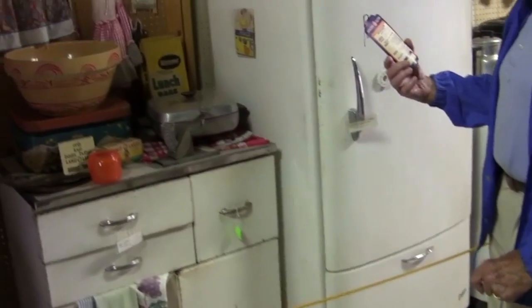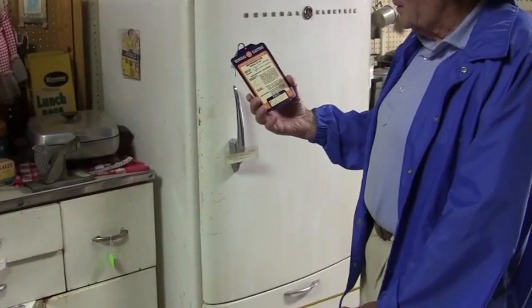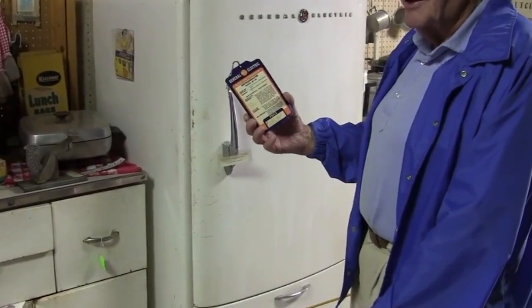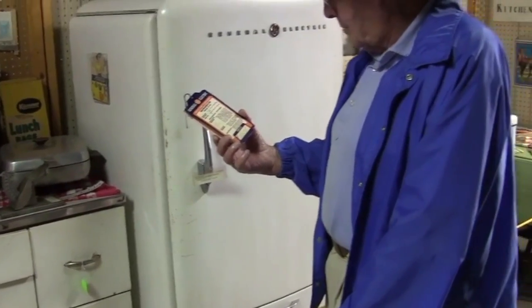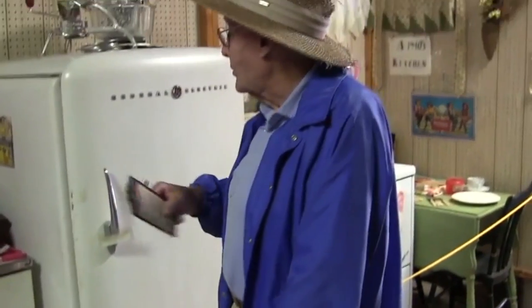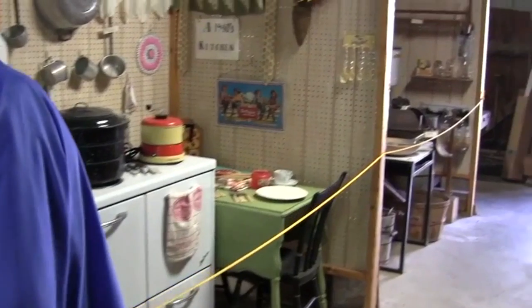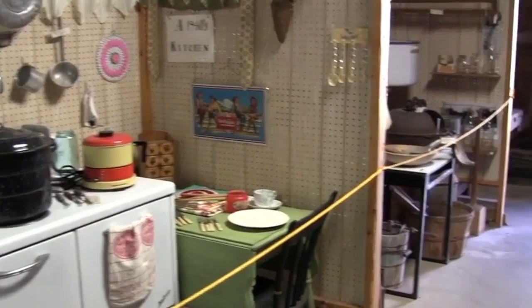Probably it would have originally sold in the neighborhood of $100 or so, but because of the anticipated war shortage, it sold for $299.95, so about $300 for something that was priced that way because of the shortage created by the war.